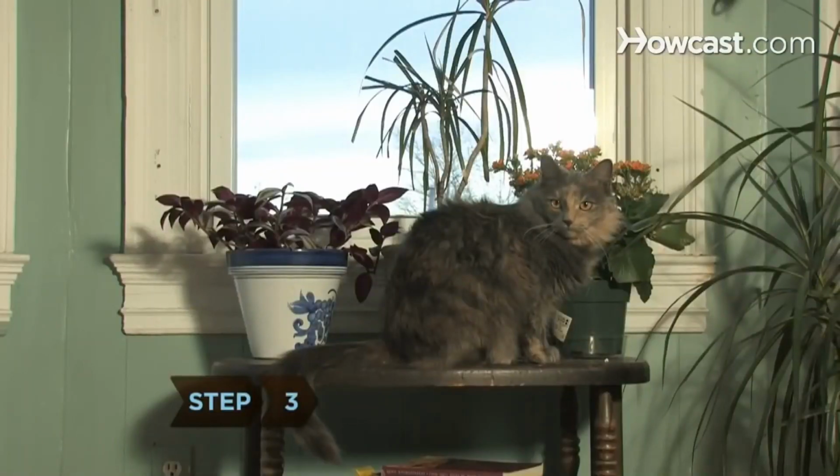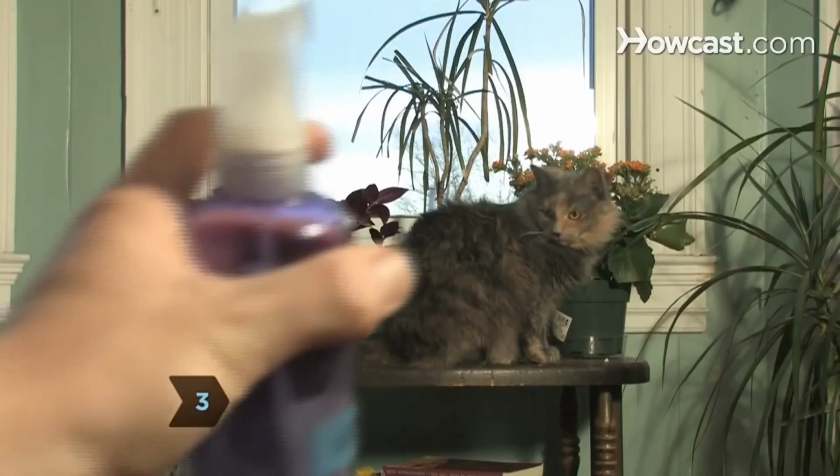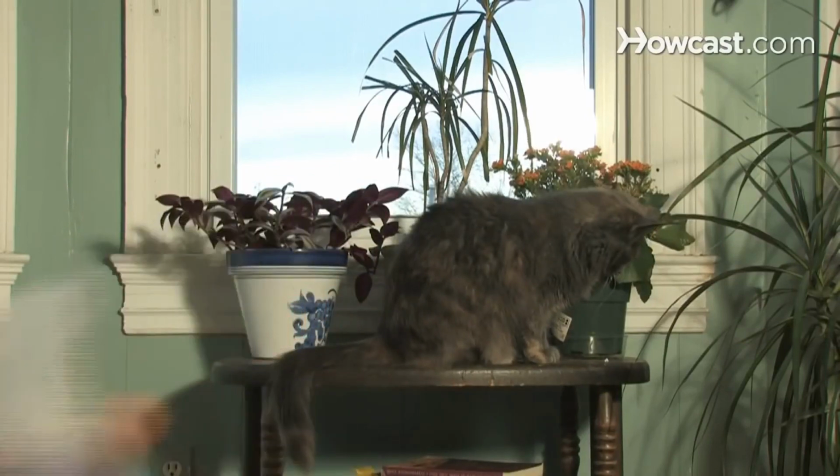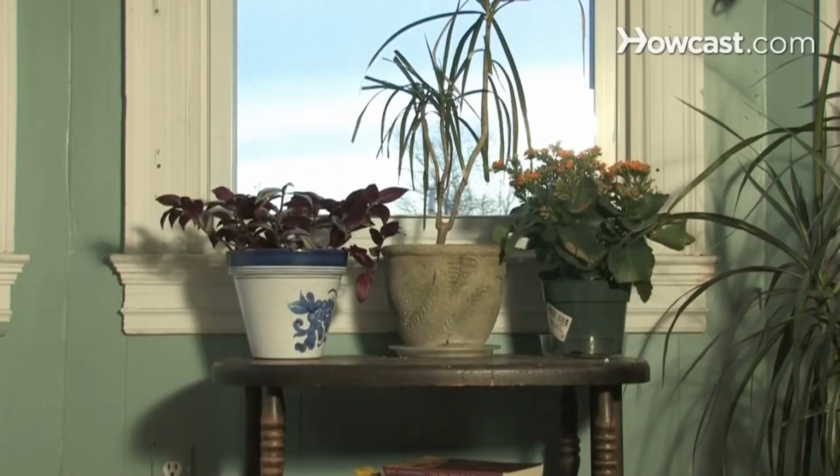Step 3. Fill a spray bottle with water and give her a little squirt when she's misbehaving. The key is to spray her only when you catch her in the act. Otherwise, she'll think you're sadistic.